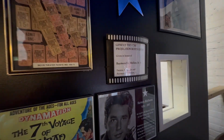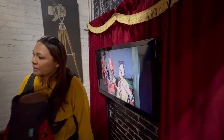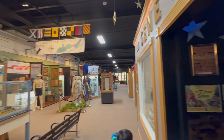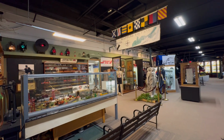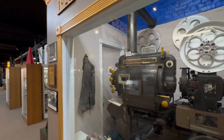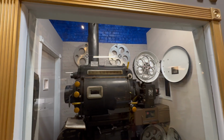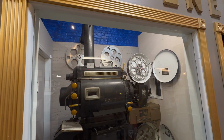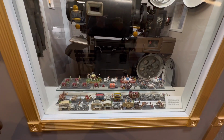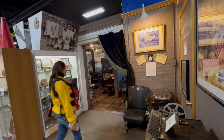So, it's the movie theater, I guess? Oh, yeah. All right. Did they actually have plays? Projection booth exhibit. Oh. All right. Cool. Oh, and there is a lot back here. There is a lot. Oh, at least we get our $15 worth here. Oh, an old projector. Oh, look at that thing. 1928 Super Simplex projector from the Plaza Theater in Burlington, Wisconsin. Got some circus displays. All right.